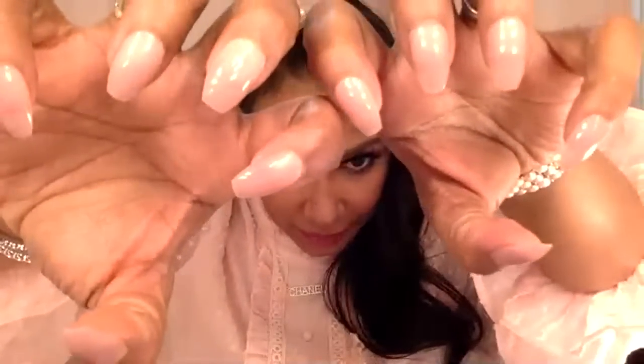Okay. Anyway. Putting these nails back. I'm done. What do y'all think? Is it pretty? I feel so extra feminine now. Like, my nails are dead.